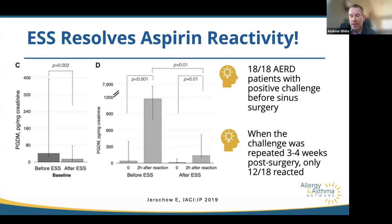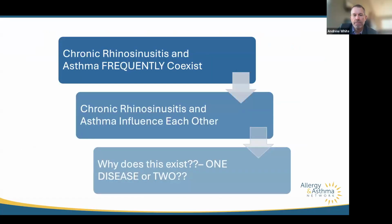And only 12 out of 18 patients reacted, meaning 6 of these patients, or a third of the group, temporarily lost their aspirin reactivity simply by removing polyps. They also had a significant reduction in the prostaglandin mediator with the challenge. And so, again, another huge effect of the surgery alone having an effect on aspirin reactivity, which is clearly an inflammatory stimulus.